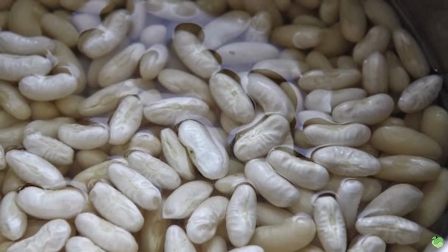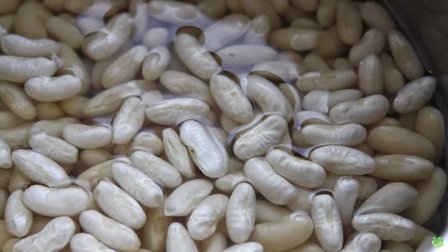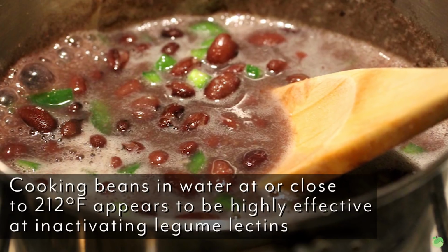So when you look at beans, you simply want to be soaking them for a long time before you cook them, which if you look at the package, usually it tells you to do so to begin with. So soak your beans, soak your grains, soak your legumes, soak your lentils, and then cook them all the way through at a moderately high temperature.